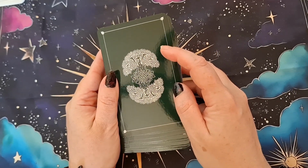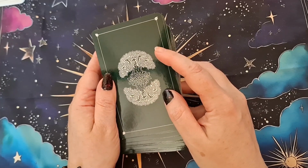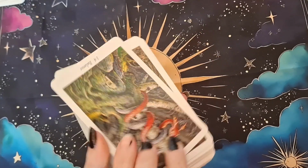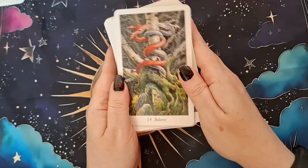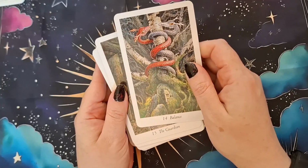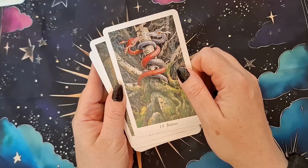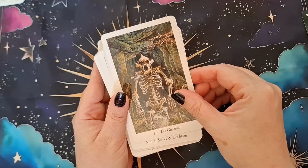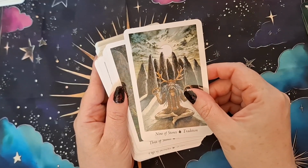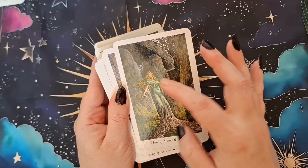I am a lover of people creating the artwork on canvas rather than photoshopping things, and I do have decks where they are photoshopped together. But for Temperance, Balance, it's such a beautiful artwork. Like the Guardian, it just takes you back hundreds of years. It gives you that really worldly feel, like she's meshed in there and she's on the stones.